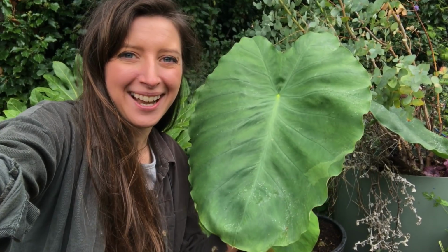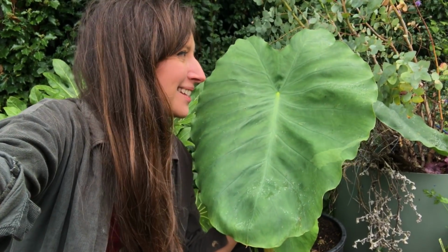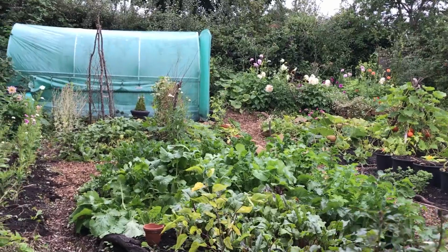I just can't get over the size. This is going to overwinter indoors in my home because it's not frost tolerant, so it'll become a house plant over the winter months, and I'm just hoping it keeps all of these big leaves because I'm going to quite enjoy having this inside my home.